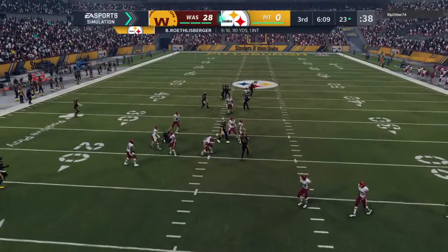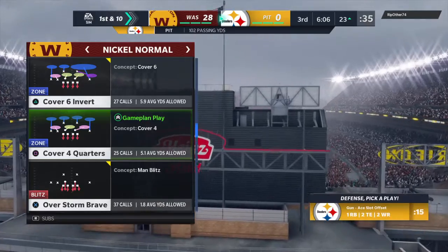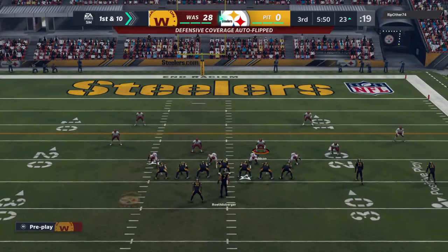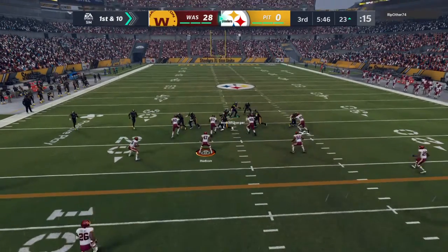From the 30 on second down, Roethlisberger. Johnson with a completion over the middle. Just his second catch of the game so far. This one moves the chains. This has to go down as one of the simpler routes in the Pro Bowl, but oh so effective. Nice completion there. Keeps the sticks moving.